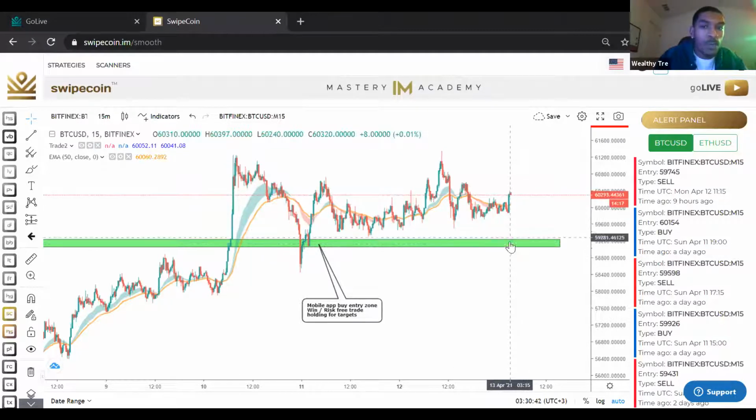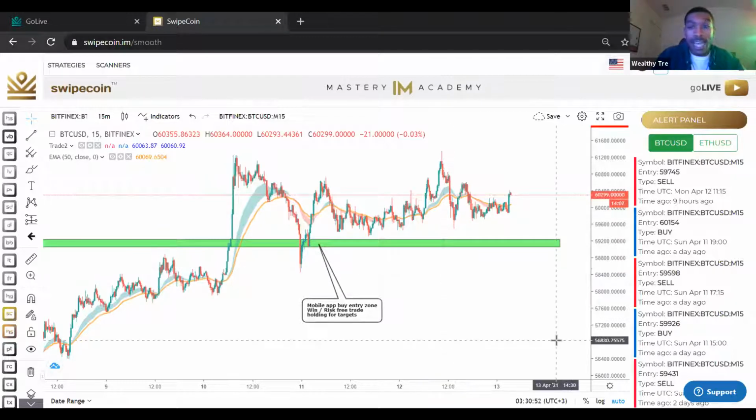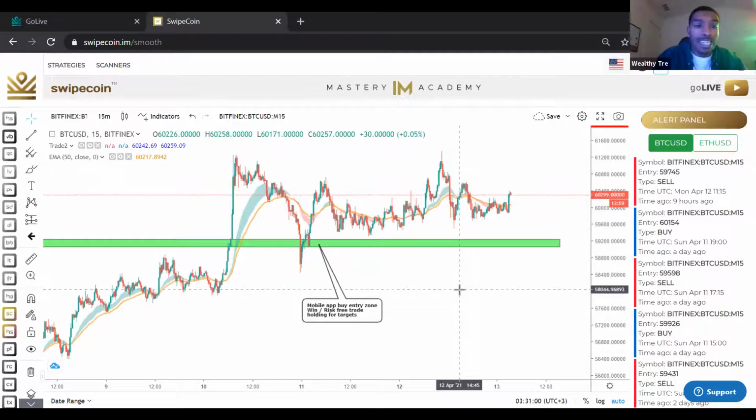So if Bitcoin ever returns back to this zone, you get the same exact entry as everybody who was there on time for the Swipecoin swing trade. Does that make sense? Because I'm gonna just be real with you guys, only taking the alerts is gonna get you so far. You gotta really educate yourself.